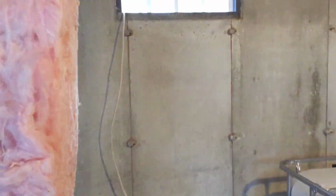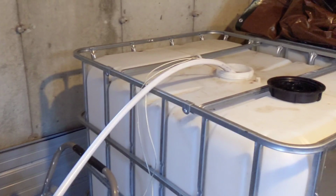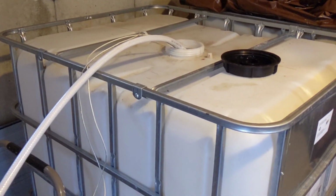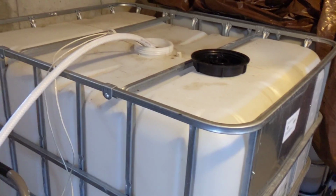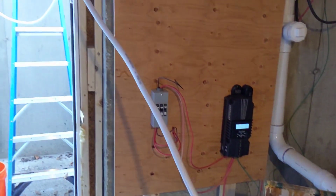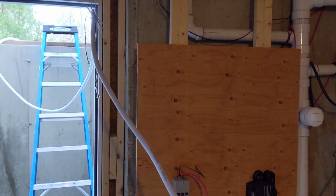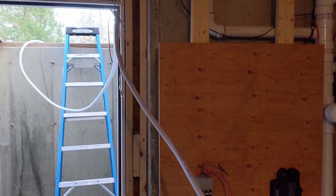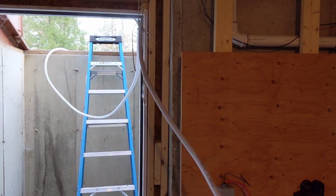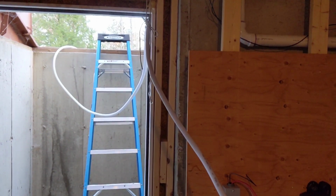I have power coming in through that window from a battery, which I'll show you in a minute. And the pump is inside the tank, and the potable water hose is connected to the pump and leads outside. And what I found is I have to raise the hose up, tie it up, because if the water goes down and then comes up again, it's harder for the pump to move it.